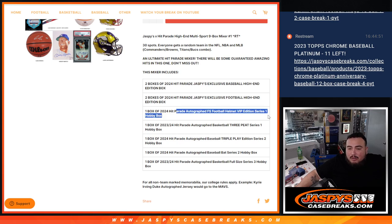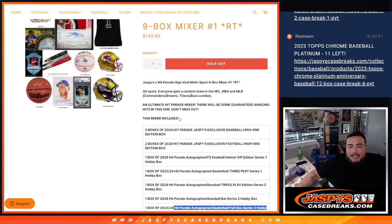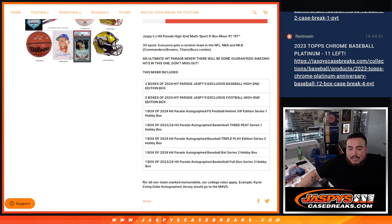Box of helmets, VIP Series 1. Box of basketball, 3-peat Series 1. A box of triple play. Box of autographed bat, Series 2. And a Hip Parade full-size Series 3. Now again, guys, for the memorabilia that is non-team marked, college rules apply.